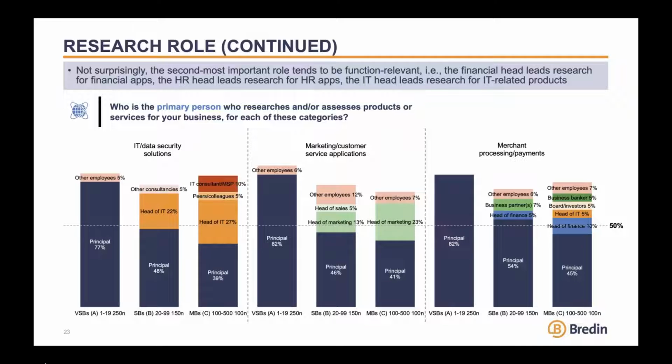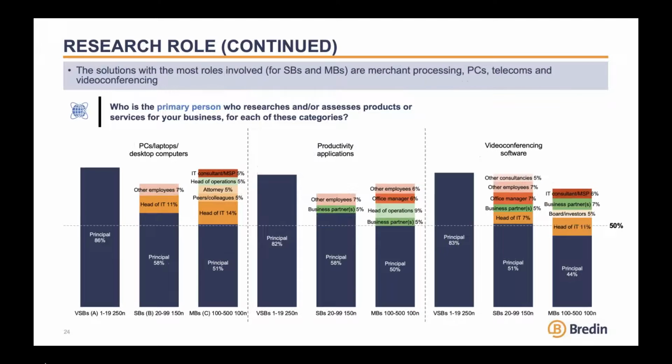Same holds true here. If you look on the left, we asked about IT and data security solutions, again, like a McAfee or Sophos. Head of IT is very important, or IT consultants, third parties, clearly really important. Marketing applications, obviously, the head of marketing, really important. Merchant processing, it's interesting there. You see a variety of roles get involved in determining what kind of payment solution a company is going to be using at bigger companies.